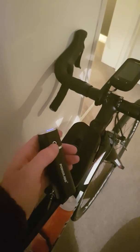It's a bit like Mary Poppins' bag in here. So this is a really important thing to bring, I find. This is a power brick. I always make sure before I go that it's fully charged, which it is.